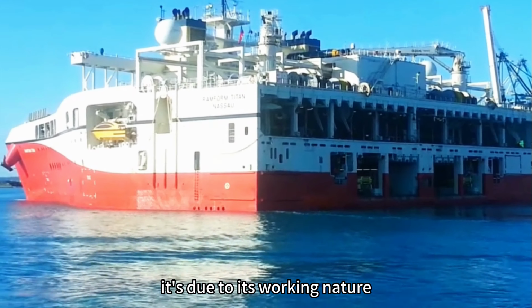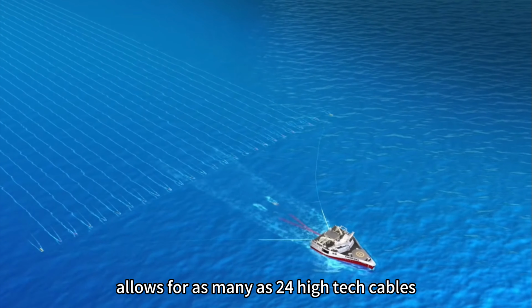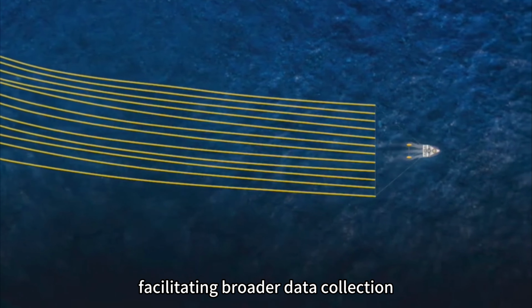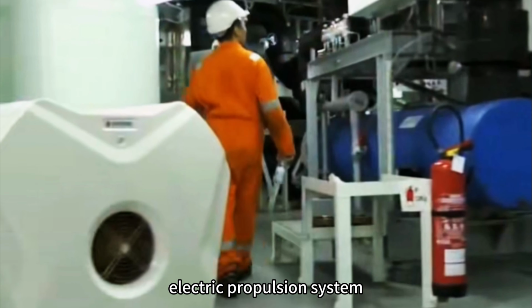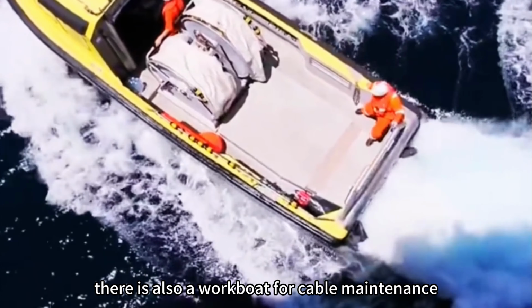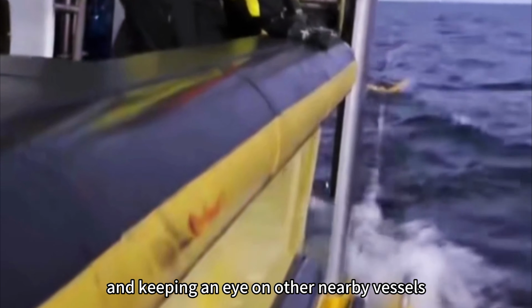It's due to its working nature. The open-style aft deck design allows for as many as 24 high-tech cables, each extending up to 12 kilometers, facilitating broader data collection. Furthermore, it's equipped with a new diesel-electric propulsion system that won't interfere with seismic data recording during operation. At the stern, there's also a workboat for cable maintenance and keeping an eye on other nearby vessels.